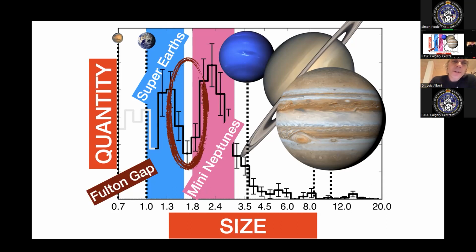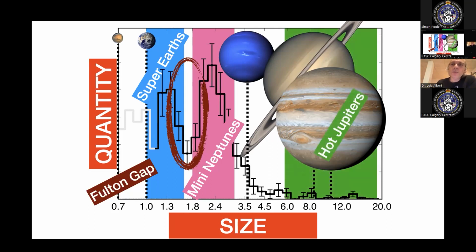Could it be that on the left you have rocky planets without atmosphere, and on the right, like Neptune, planets with big atmospheres? And if so, why is there a gap? Why are there not planets in between? It's one of the questions that we have with exoplanets.